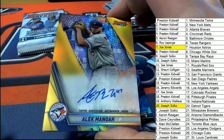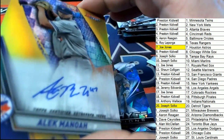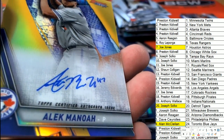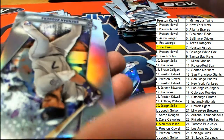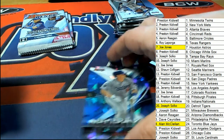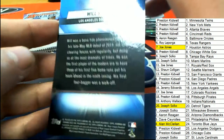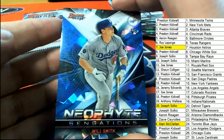Oh, would you look at that. Congratulations. That is pretty good there, Toronto Blue Jays, Allen. Nice one. Numbered to 50. So we've had green and gold. My gosh, green and gold come out of the box break. And I don't see a number on this Dodgers Will Smith, but it's a nice cracked, nice atomic rookie.